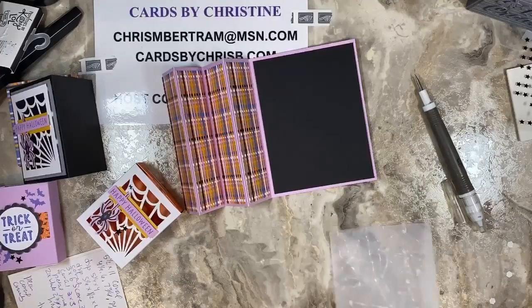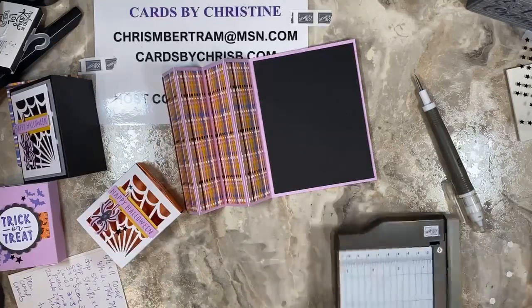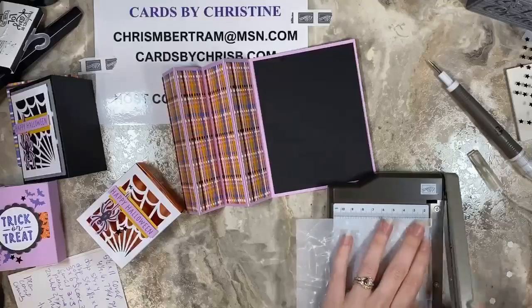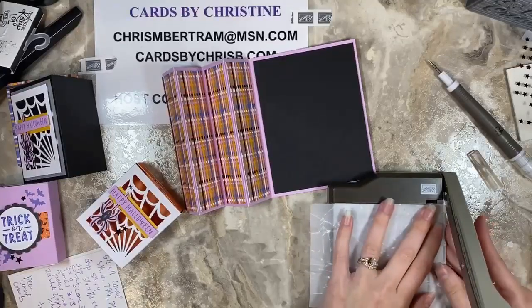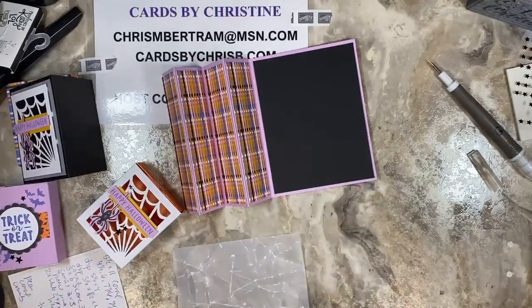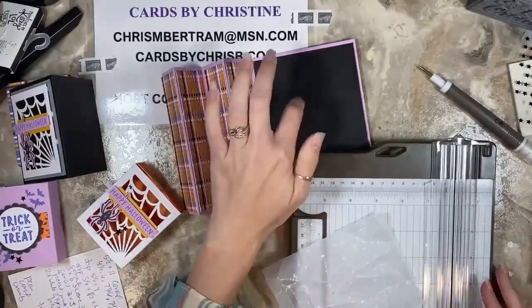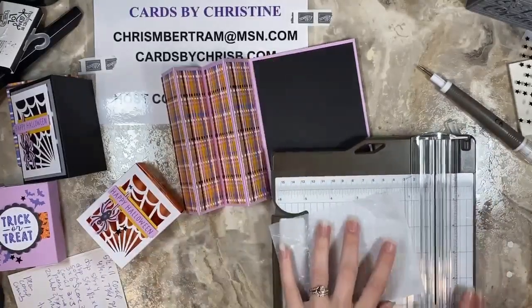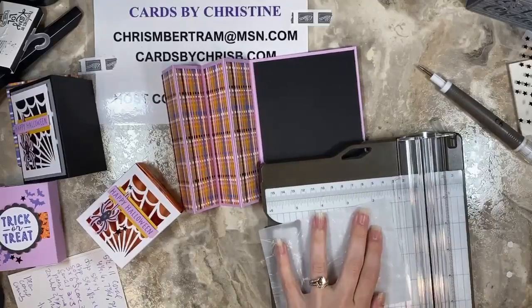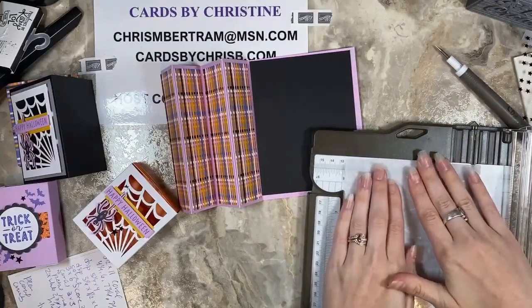Okay, so now I think I'm going to go ahead. I've already kind of committed to this whole idea, so I think I'm just going to do it. And I want it matted. I'm not going to freehand it. I'm going to cut it down with my trimmer. Okay, so now if that is 5 1/4 by 1, I need this to be 5. So hopefully this doesn't cut jaggedy, because now it's a jaggedy piece of paper.